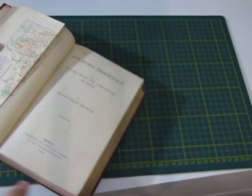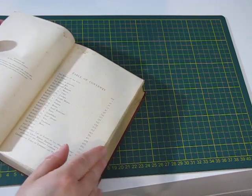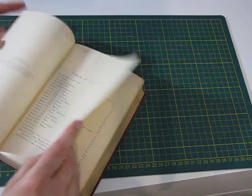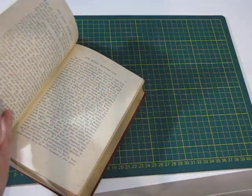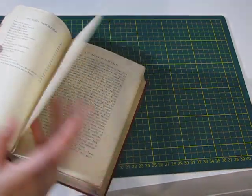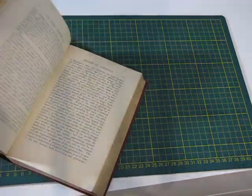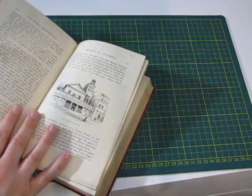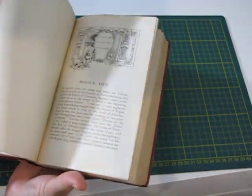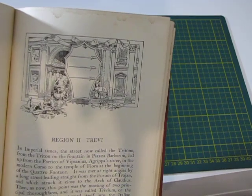I'm going to have to check the copyright on this one. It's copyright 1898. But yeah, lovely old book, this one. And it has some pictures in it. I think that's what drew me to it firstly, as I was flicking through and I saw the pictures. And in such an old book, it's actually holding together quite well. So I think that was a really good find.